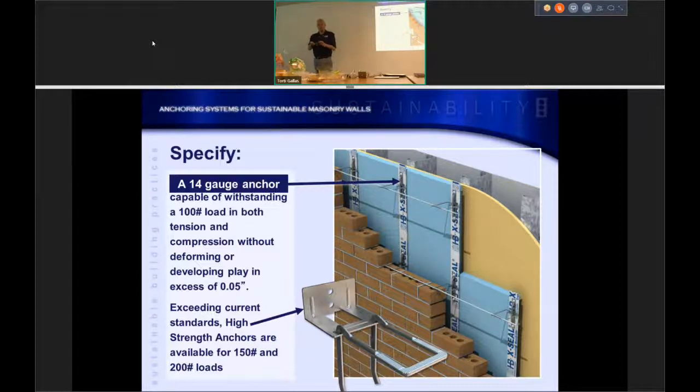I talked about adjustability earlier. Okay, that's what I'm talking about. We can actually move these legs up and down to get it to line up with the brick joint. You can install these upside down. Okay. This is the standard product, gives you 1.25 inches of adjustability from that center point. This is the high strength pintle because it's a heavier gauge. Now we can make the legs longer and give you more adjustability if you need it.